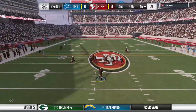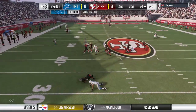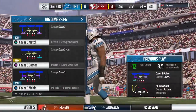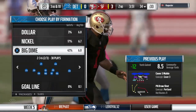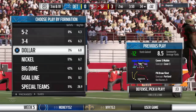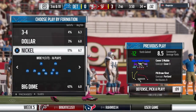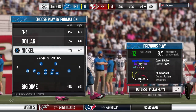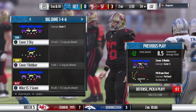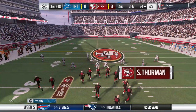Play action. It's Newton. Deep drop. Nowhere to escape, and he goes down. He couldn't get away. He'll wind up losing a dozen yards, a 12-yard loss, and it brings up 3rd. Big sack on 2nd down. Now the offense needs to convert here on 3rd.